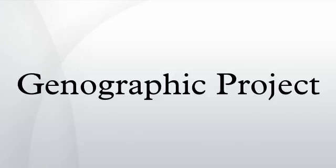The Genographic Project, launched on April 13, 2005 by the National Geographic Society and IBM, is a multi-year genetic anthropology study that aims to map historical human migration patterns by collecting and analyzing DNA samples from hundreds of thousands of people from around the world.